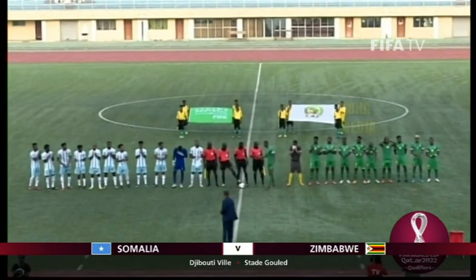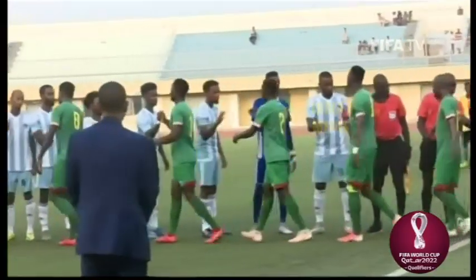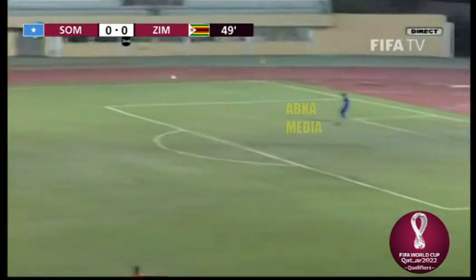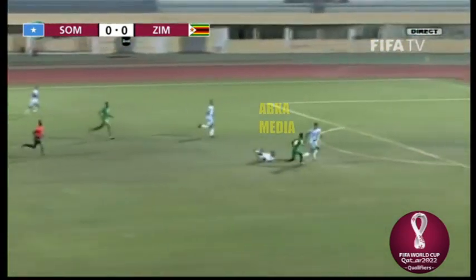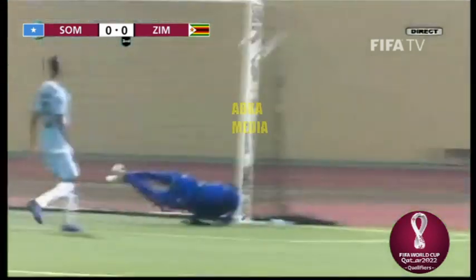This is the first step in a long road towards World Cup qualification, Qatar 2022. They have given themselves lots of scoring opportunities. And the ball once again finds Zimbabwe. Here they are looking to try and find the back of the net.